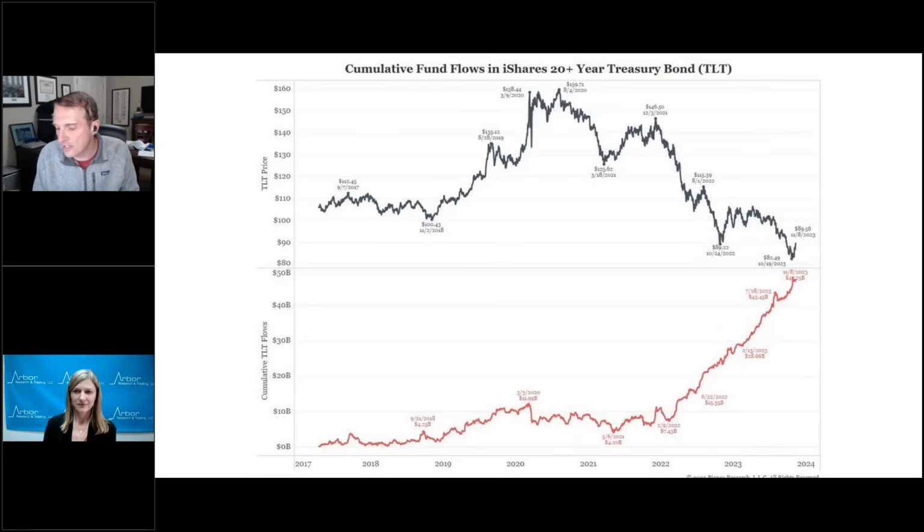You could see that we've gotten something like $47 billion of money into this ETF since 2017, essentially $43 billion in the last 2 years. And like I said, there's thousands of ETFs. This is number 2 on the list in terms of raw amount of money. And what has also been significant is the price has been going down.